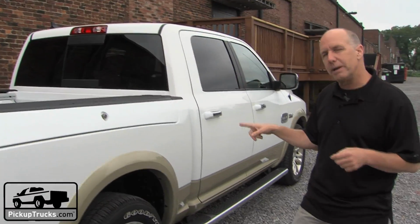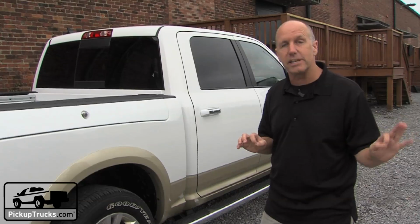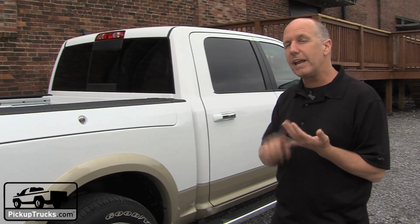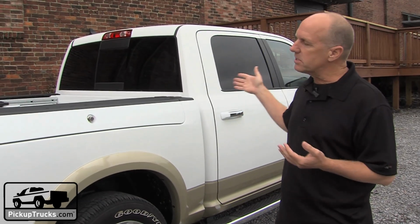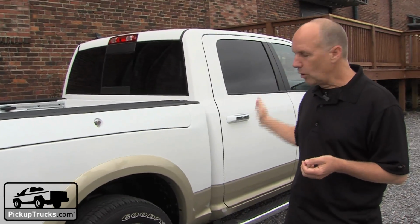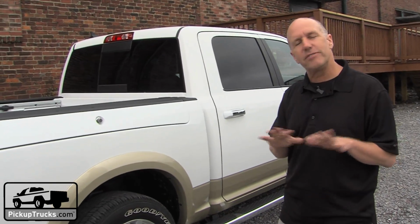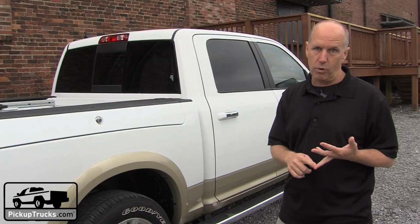This particular wheelbase on the Longhorn, 140 inches, is a pre-existing wheelbase that they had, but late availability, second quarter of 2013, they're going to have a 6.5 foot box with a crew cab wheelbase. That's a model that they've never had before that's going to allow them to better compete against GM and Ford.